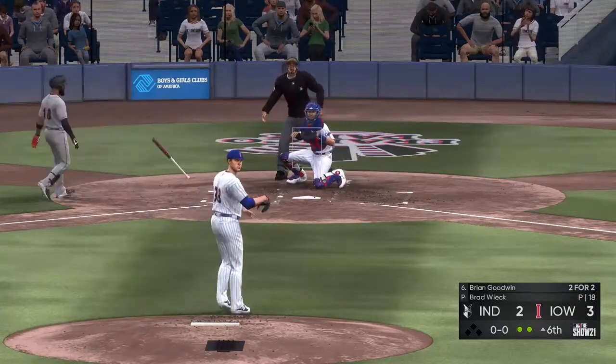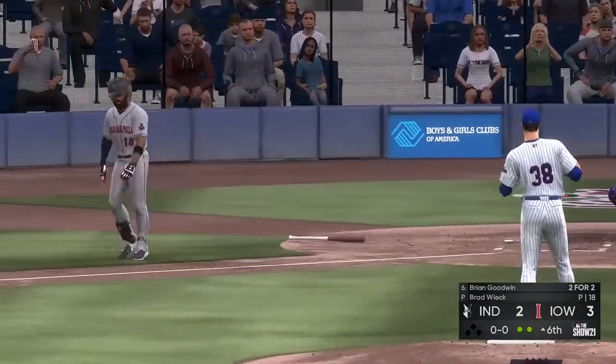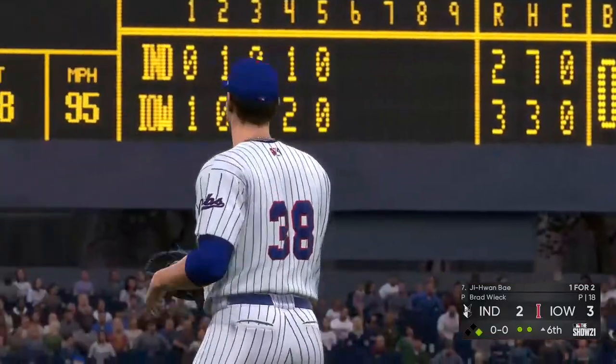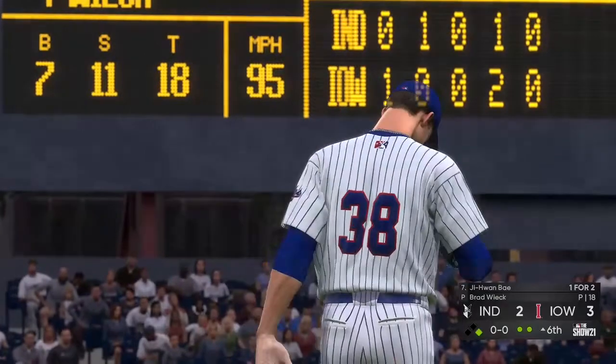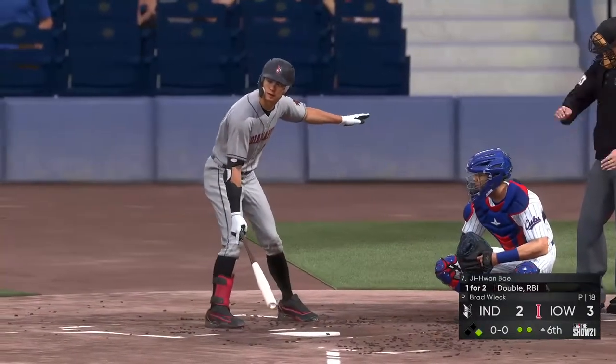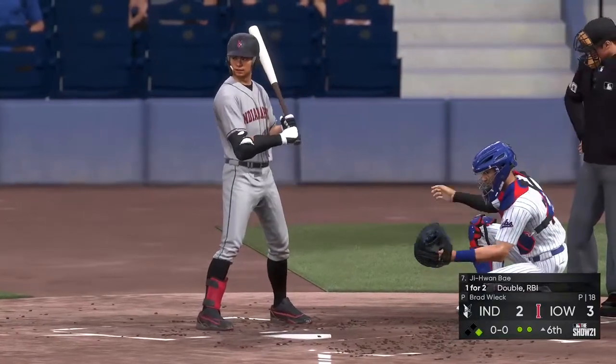And he lost him here on 3-2 as that pitch misses. It's ball four. Now back, second baseman, Jiwon Bae. Now to the plate, Jiwon Bae. He was retired via the ground ball last time up.